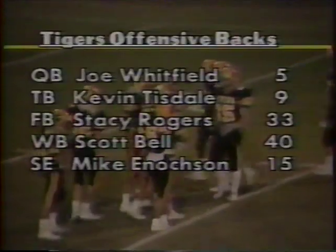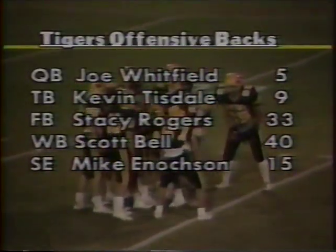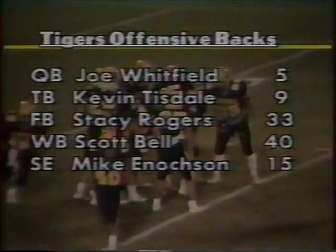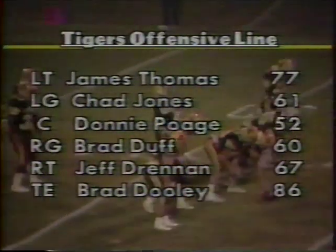First and 10, let's check the offense and the defense for you as we go down the field here. The quarterback is Joe Whitfield. There's your running backs, Kevin Tisdale, Stacy Rogers. Rogers has been gimping around, but he's back this week. Scott Bell, Mike Enochson, the wing back and receiver. There's your offensive lineman, the guy who did the dirty job. And let's go. First and 10. We'll check the defenders in just a moment.